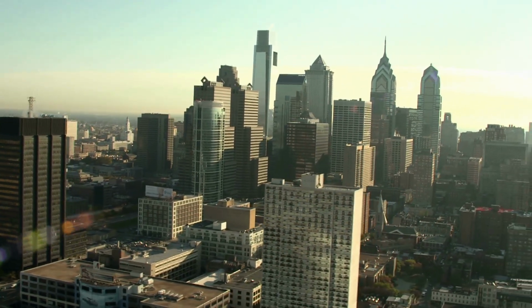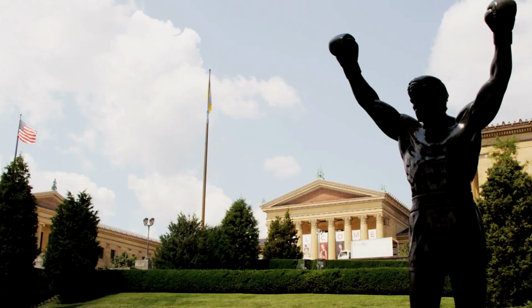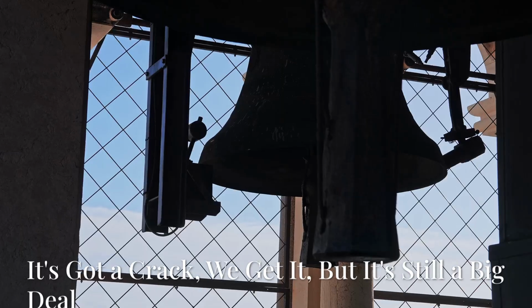Your not-so-secret guide to the city of brotherly love and really good sandwiches. All right, settle down, folks. Welcome to our guide on the 20 must-see places in Philadelphia. Philly has history, food, and fun for everyone. From the Liberty Bell to the best cheesesteaks, let's dive in.